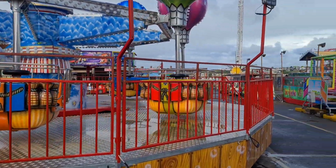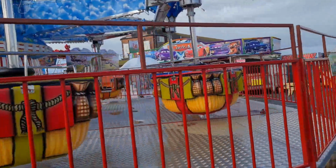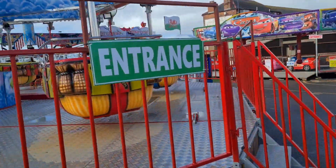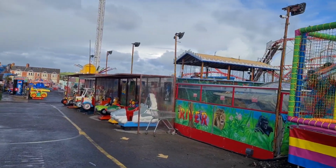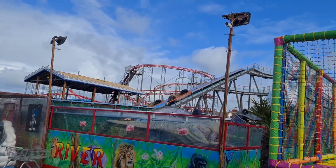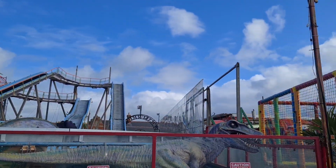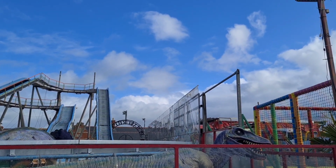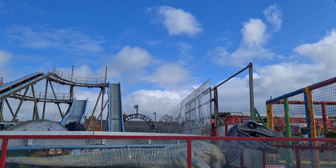But I do know one thing that I noticed was taken down when I came past the other day: the log flume splash wall, the top of it. They took it down. Guys, I think it was like 50-mile-an-hour wind we had. So they've taken that down just to err on the side of caution, I suppose, innit?